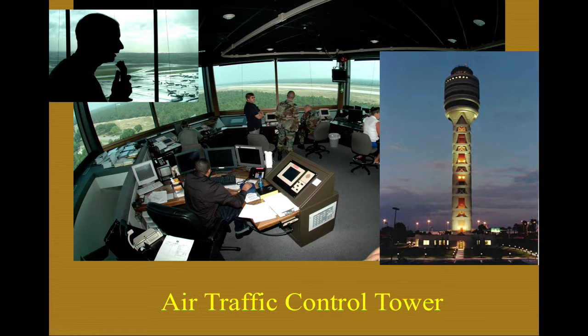There are 3 primary airspaces that have a control tower. Do you remember that if you took those courses? One was Class Bravo, another one was Class Charlie, and the other was Class D or Delta. Those all share a control tower.